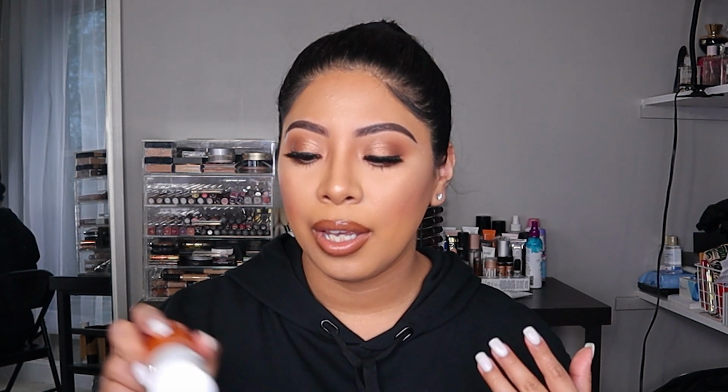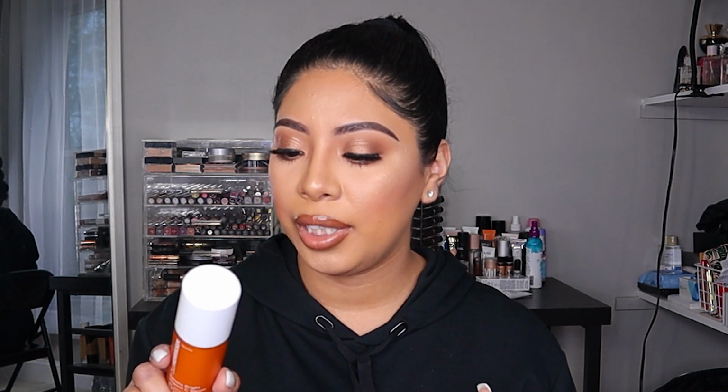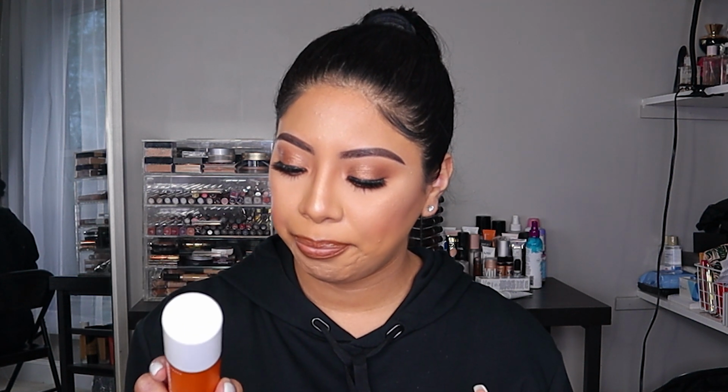I'm really excited because it does have high hyaluronic acid, which is good for your skin. It definitely hydrates your skin. And then it does have vitamin C, which also will help to brighten your skin. I have the banana eye cream, and then I also have the primer. So I'm really excited to try it and see how it works with my oily skin.